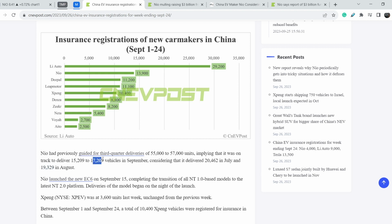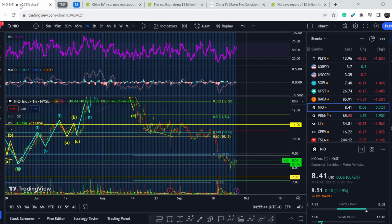And if they deliver 17.9 thousand vehicles, if they beat the expectations of 17.2 thousand vehicles, definitely it will improve their fundamentals. On top of that, just based on the scalability effect alone, they have to improve their gross margin. But in general, they will improve this gross margin because of the more efficient NT 2.0 platform. And that is why I think NIO is in a very lucrative position and at a very crucial point. And let me show you from the technical standpoint.